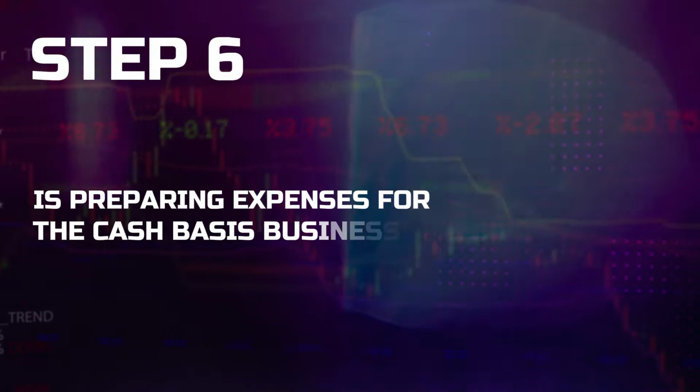Step 6 is prepaying expenses for the cash basis businesses. So what does it mean? Let me explain to you. Typically, when you have a business, a corporation, an LLC, or a sole proprietorship, then at the end of the year, and for everyone the year ends differently. So let's say if you're an LLC, S Corp, or sole proprietorship, then the year ends for you December 31st. If your corporation is on a fiscal basis, then the year might end in January, February.